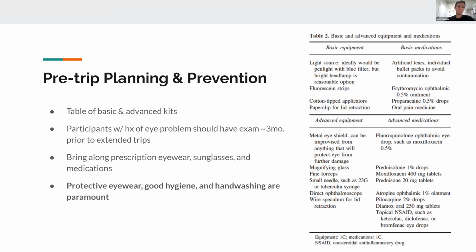They recommended a few pieces of equipment that you should have in your basic kit, as well as some basic medications. And then truly, if you are experienced in ophthalmology injuries and illnesses, you can bring advanced equipment. But basically, the basic equipment was a light source of sorts, pen light, and ideally you'd have a cobalt blue filter if you're going to bring fluorescein strips with you. Cotton tip applicators, paper clip for lid retraction, artificial tears, some erythromycin ointment for the eye, and then some proparacaine or local anesthetic, and then some oral pain medication as well.